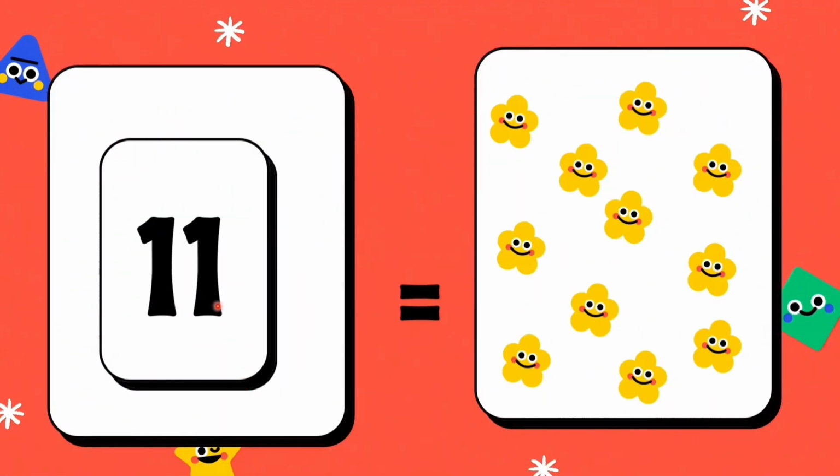Okay, so we have number 11. What number is this? Say 11. Number 11. So let's count. 1, 2, 3, 4, 5, 6, 7, 8, 9, 10, 11. So we have number 11. Say 11. What number is this? Number 11. Good job.